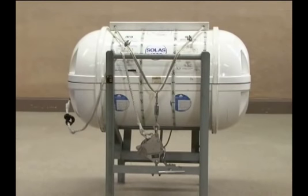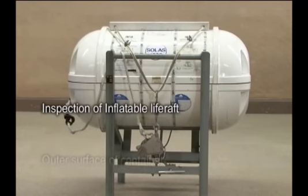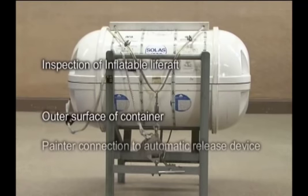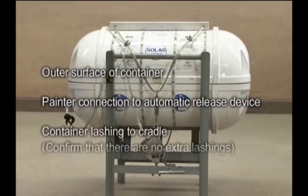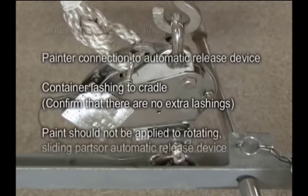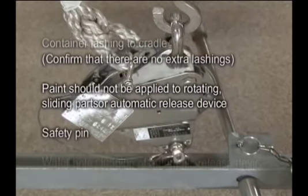In performing maintenance and inspection of life rafts, the cradle and container are the main targets. In accordance with the Maintenance and Inspection Manual, inspect the outer surface of the container visually and confirm that it is securely installed on the cradle, that it is not lashed with other ropes or bonds, and that the painter is connected to the connecting ring of the automatic release device.